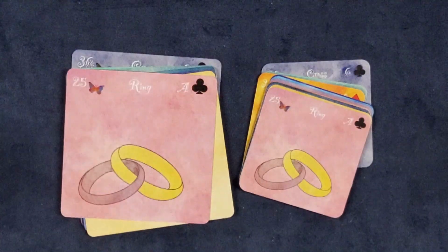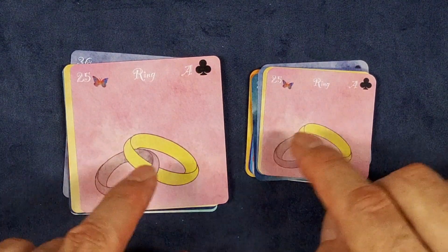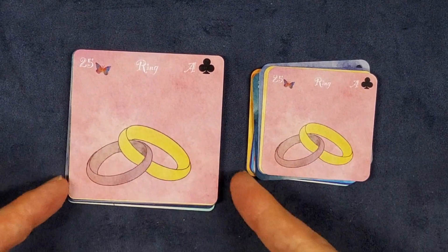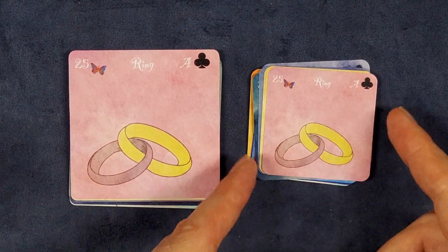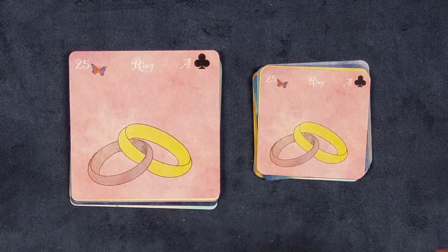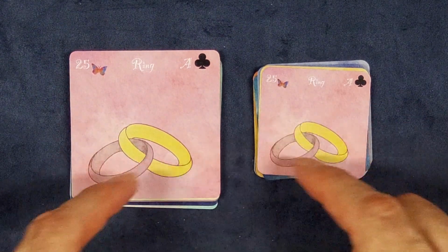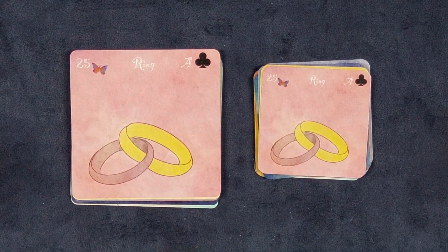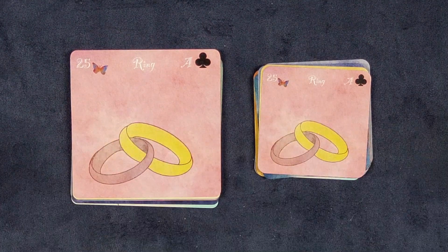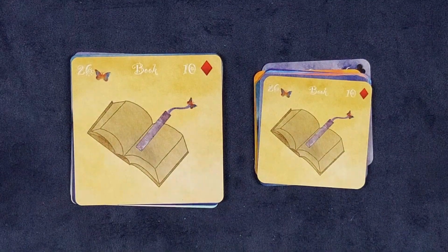Here we have the ring. And look at this, there are two rings here, yeah? It's not only marriage, it's a commitment card, right? Sometimes a contract card. And seeing these two rings bound together reminds us of that. It's not just wedding or marriage, relationship. It can also be a contract, right? A binding. These could be friendship rings as well. Lovely.